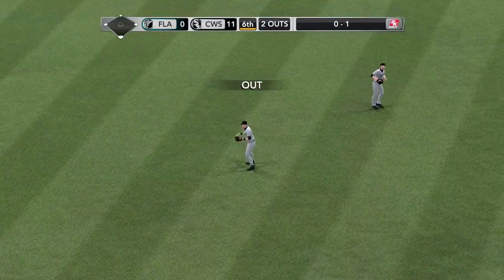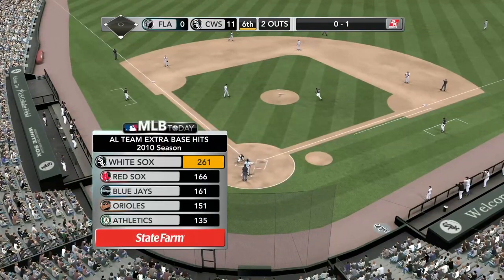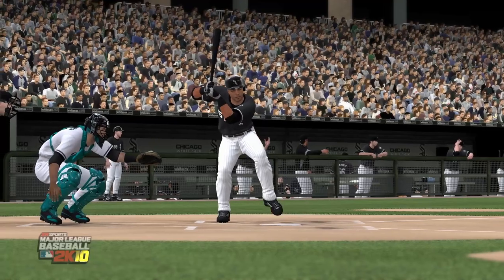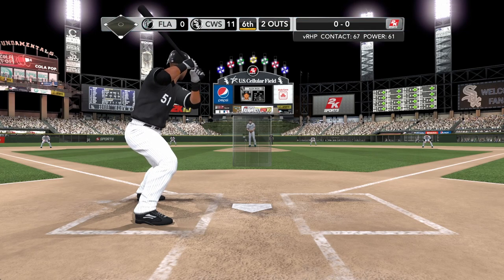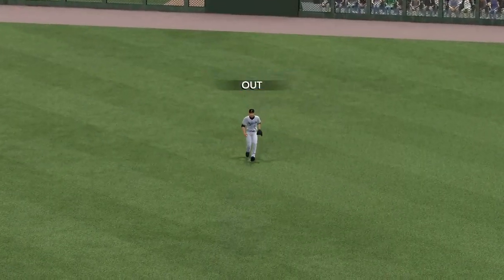That's two gone. Now State Farm brings you the league leaderboard. The teams getting the most extra base hits. The White Sox, number one. The Red Sox, second. Blue Jays, third. Fourth, the Orioles. And fifth best, the A's. Well, this team clearly not just going up, Gary, to make contact. They're going up to drive the ball. And that's a great approach from an offense that you like to see. And so far, they're doing the best in the game.